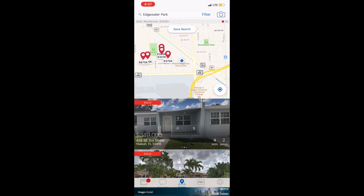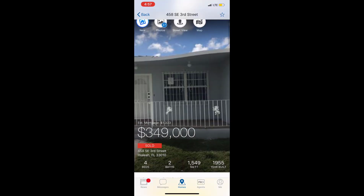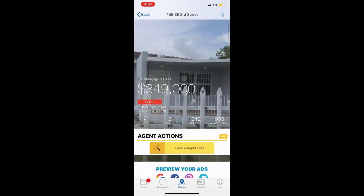Homesnap Pro is a mobile application that allows you to see MLS information for properties that are near you. It even allows you to see information for properties that aren't even on the MLS. Using your GPS location, it will show you what is nearby. If you tap on any of the properties, you'll be able to see additional information.